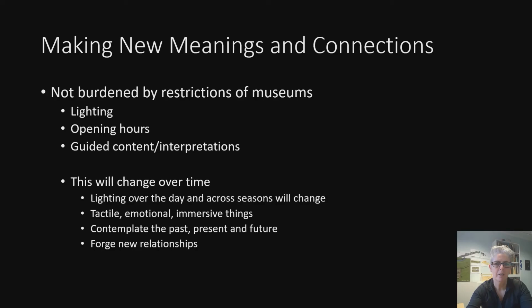But critically, this sculpture, like all of the others that are part of the Rediscovering the Antonine Wall project, is not burdened by the restrictions that are necessarily in place in the museum setting, and include things like lighting, access times, no touching policies, guided content and interpretations, or even internet access that's required to engage with some of the associated digital content these days. But things also like lighting over the course of a day or during different seasons will also transform the way that we experience these sculptures, and the stone's patina even will change inevitably over time.